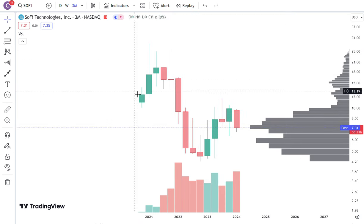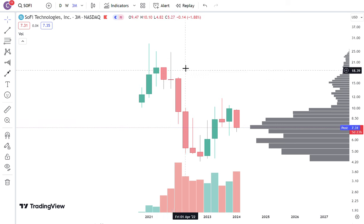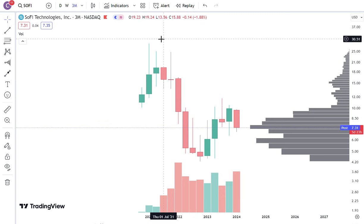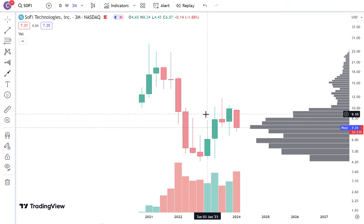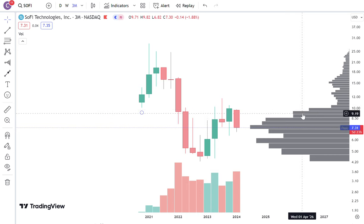SOFI, these are 3-month candles, so each of these candles represents a quarter of the year. And the stock really hasn't been around for that long. It's been around for about 3 years or so. The majority of the time we spend really worried and thinking about the stock really has been the last year or two. And that's where the majority of the history, the majority of the volume actually was spent.